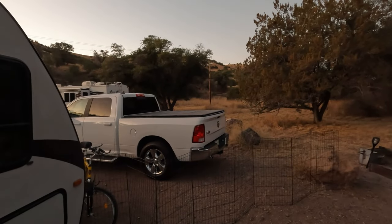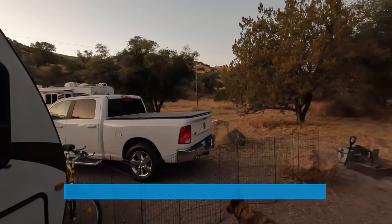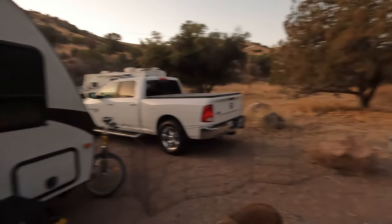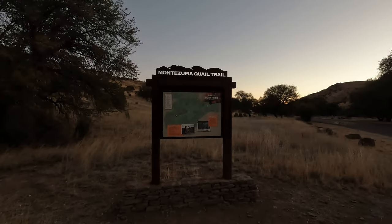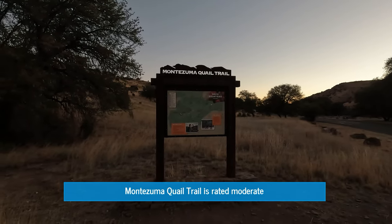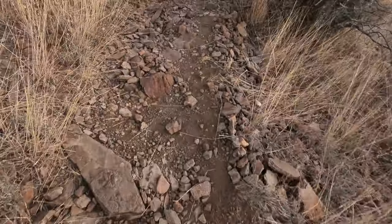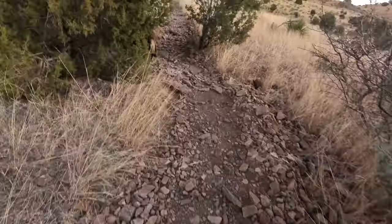Well, it is 7:30 in the morning. Temperature around 28 degrees. It was nice and cozy inside the trailer. And now we're gonna go for our morning walk. So for our morning walk, we're gonna have to check out here the Montezuma Quail Trail.